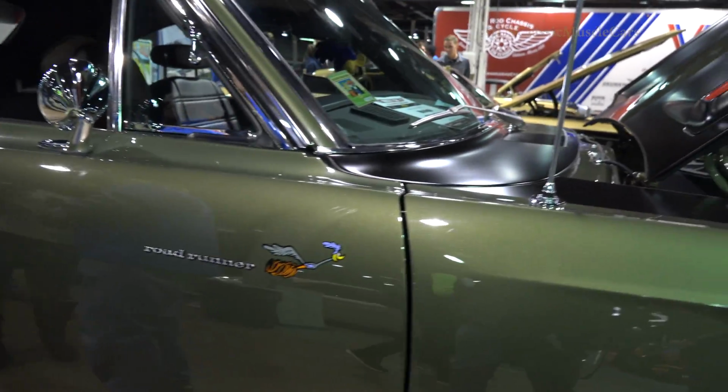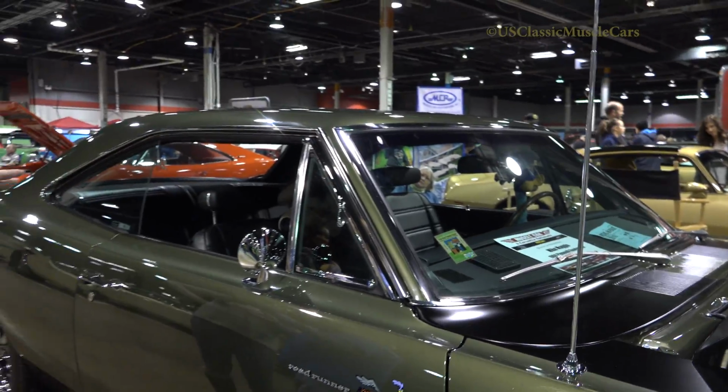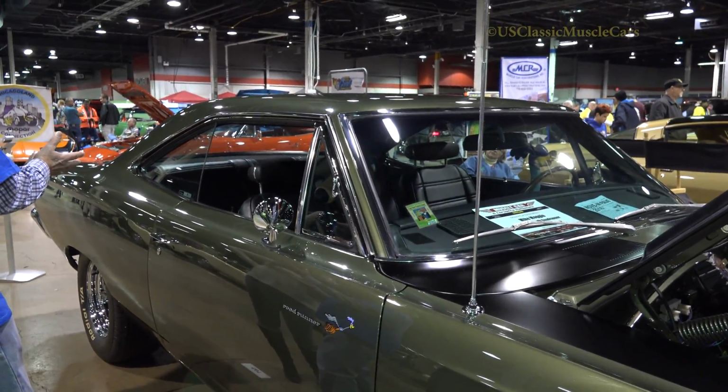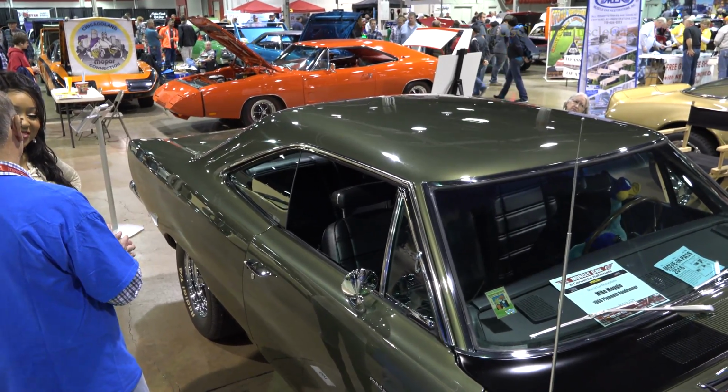So do you let anyone else drive it, or just you? My wife claims she would like to drive it, but any time I offer it, she goes, well, no, why don't you go ahead? Oh, okay.